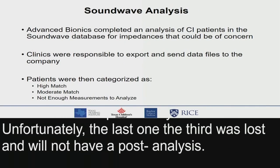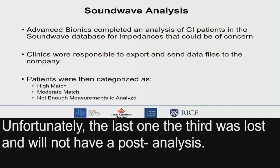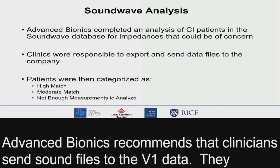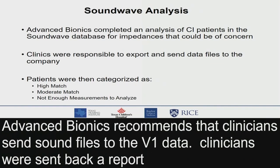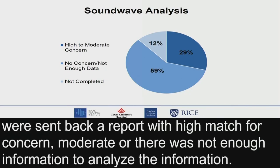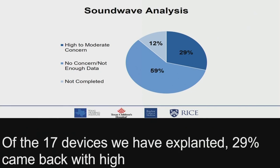Advanced Bionics also recommended that clinicians send all of their sound wave files of all V1 patients to them so they could analyze the data once they announced their field action. Clinicians were then sent back a report with a high match for concern, moderate match for concern, or that there was not enough information to analyze the information. Of the 17 devices that we have explanted, only 29% came back as a high or moderate match of concern, where 59% came back with no concern or not enough information was completed at the time to be analyzed.